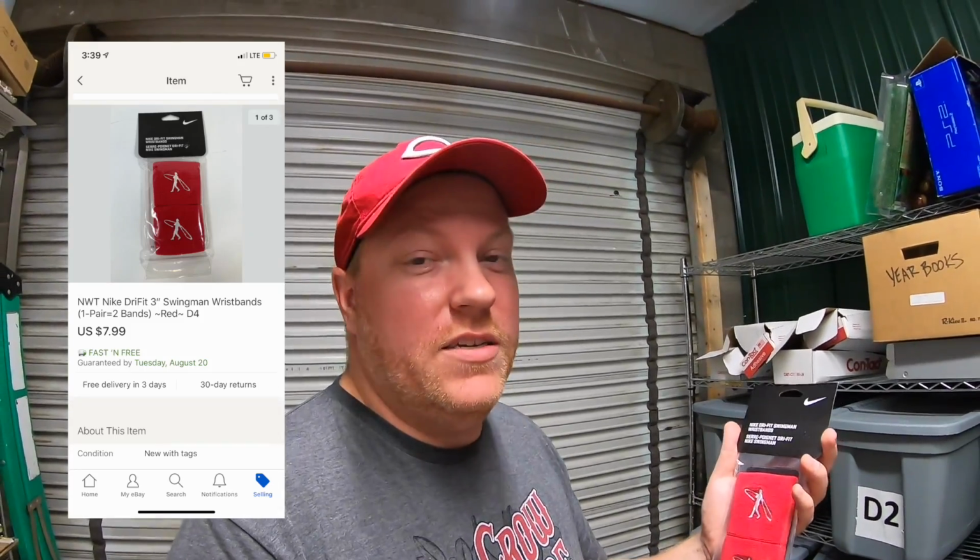Next sale is these Nike Dri-Fit Swingman wristbands. I got 4 of these for $1 a piece at a garage sale, and they sold for $7.99, free shipping. And my buddy Jason actually bought them. He's a fellow Cincinnatian. He goes to a lot of garage sales, and we run into each other a lot of times. Jason, appreciate it, man. Hope you like the wristbands.